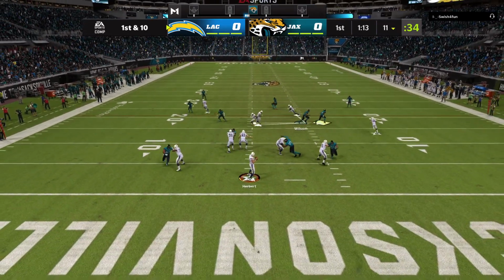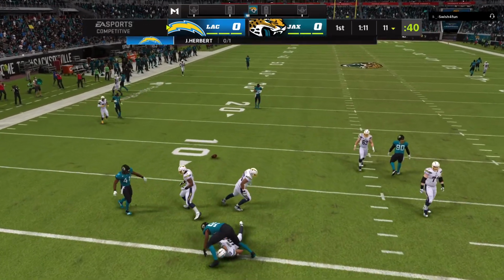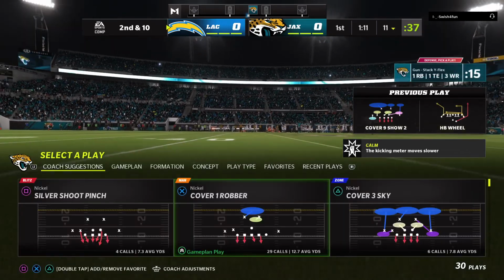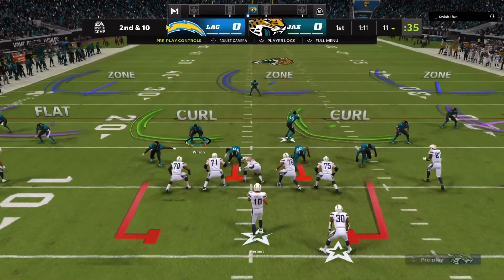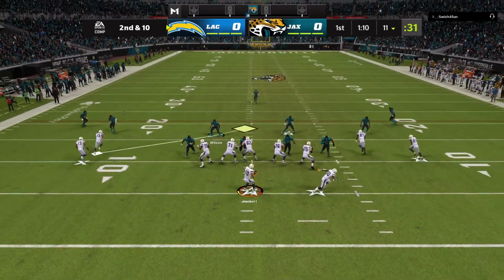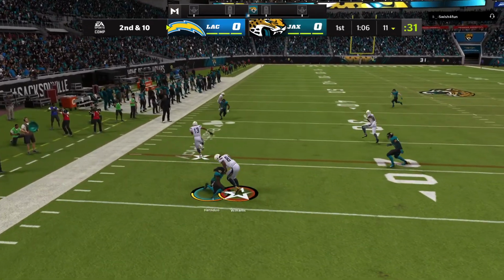Throwing to start the drive. Herbert. And that is going to be incomplete as he led him a bit too much. Maybe a little over-anxious in the pocket there. He just didn't look comfortable on that throw. No, he didn't, because it wasn't his normal fluid delivery. And I think you might have had it right. Wasn't really confident with what he saw downfield, and almost felt like he wanted to pull that one back.